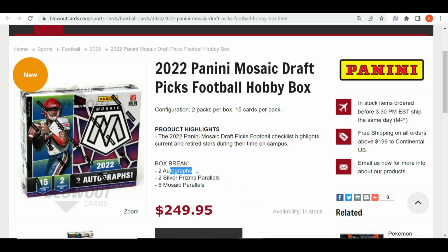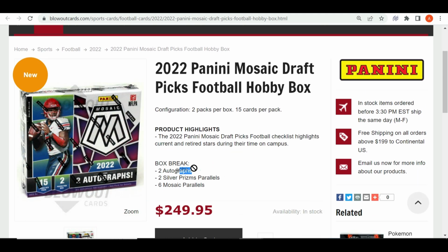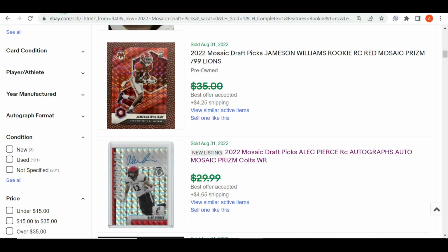This could be veteran autographs. Don't forget, this could be veteran autographs. They don't show all the proofs here, but the checklist includes a lot of veteran autographs as well. So it doesn't necessarily guarantee that you're going to get 2 rookie autographs. So keep that in mind. That's why at the end of the day, I'm ultimately targeting those singles.